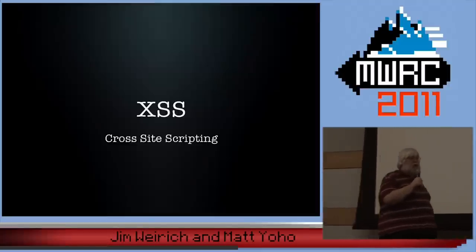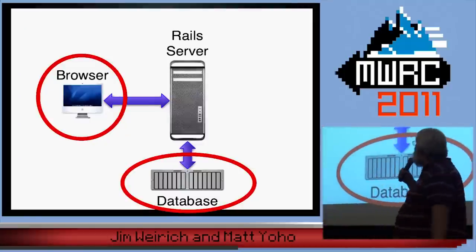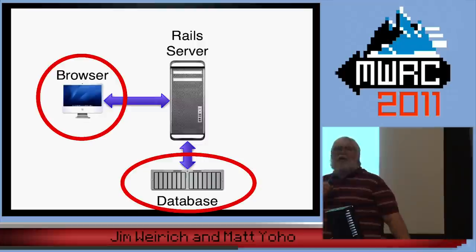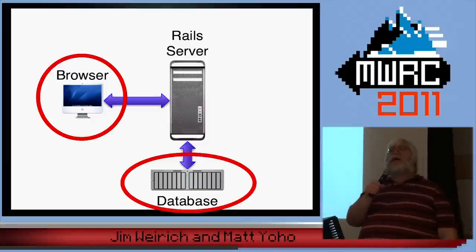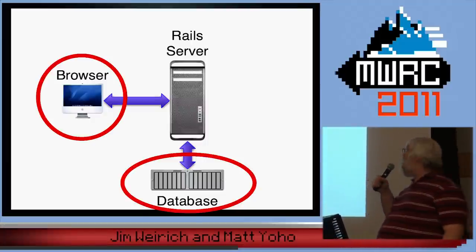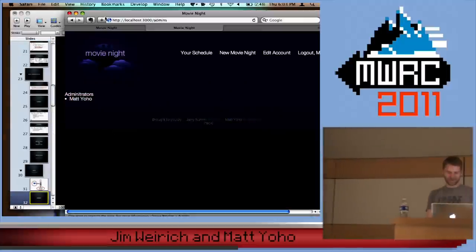Cross-site scripting is another interesting problem that we've run into, and actually in any Rails or any web application. And this is a balanced attack from both the browser side and the database side. The key is to get data into your database that you did not expect. Would you like to demo this one? Maybe. It sounds so common.